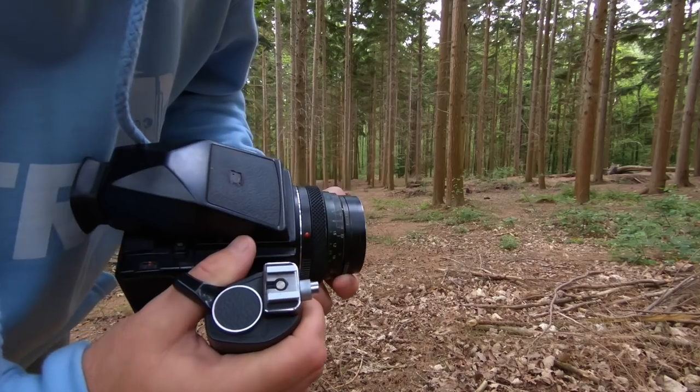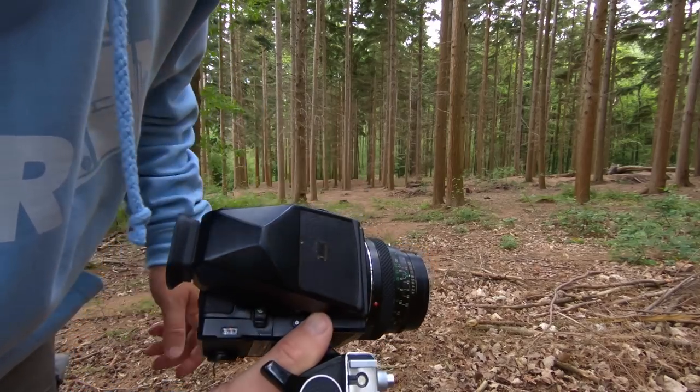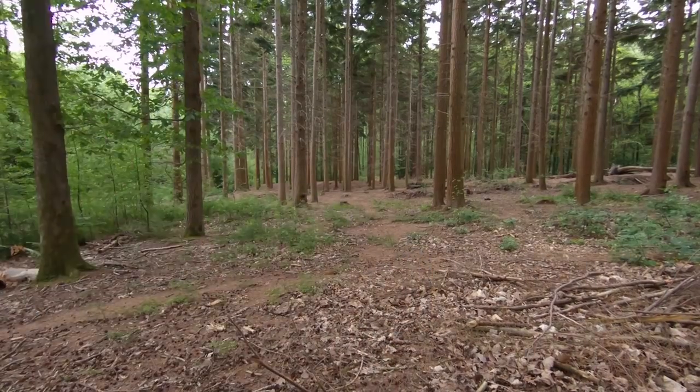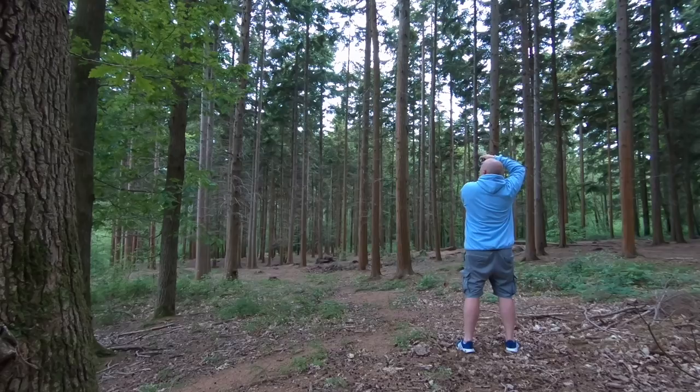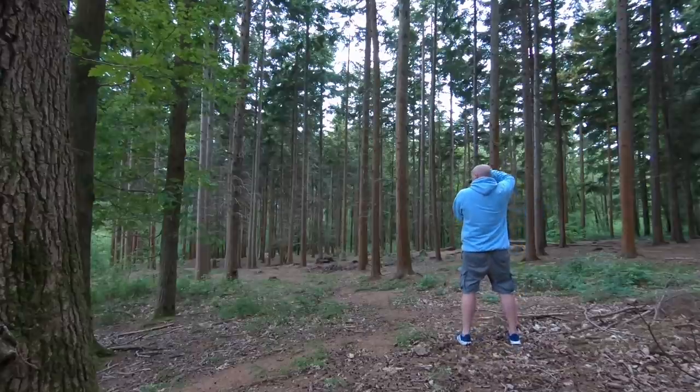So we come to F8, 1/60th of a second. Let's do it. Just trying to look through a finer composition in between those trees. I've got 15 shots, so plenty more to take.